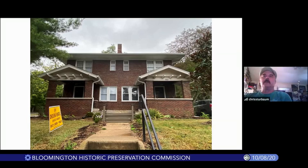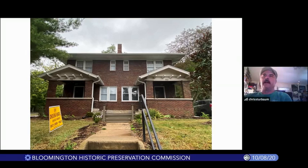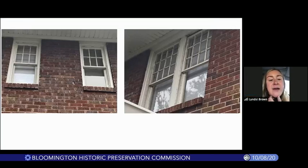Have you looked into replacement windows that have grids on the glass? I have. So we have done that. Connor, I wasn't able to get Connor the photos of a house that we've done that has those same cottage grids.